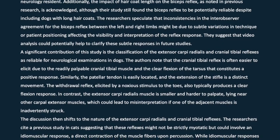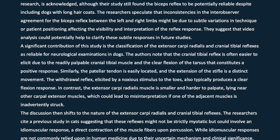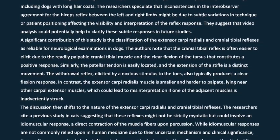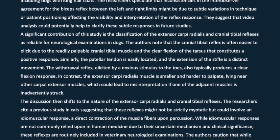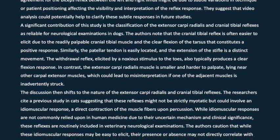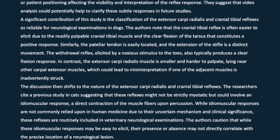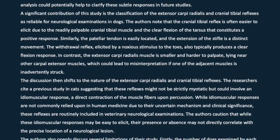In contrast, the extensor carpi radialis muscle is smaller and harder to palpate, lying near other carpal extensor muscles, which could lead to misinterpretation if one of the adjacent muscles is inadvertently struck. The discussion then shifts to the nature of the extensor carpi radialis and cranial tibial reflexes. The researchers cite a previous study in cats suggesting that these reflexes might not be strictly myotatic but could involve an idiomuscular response, a direct contraction of the muscle fibers upon percussion.